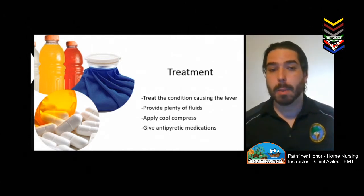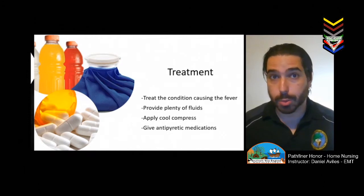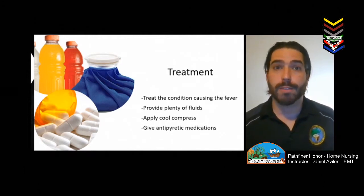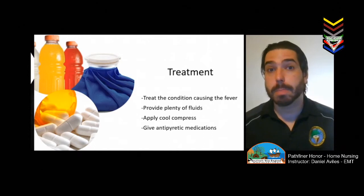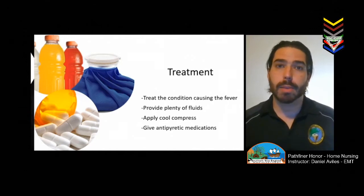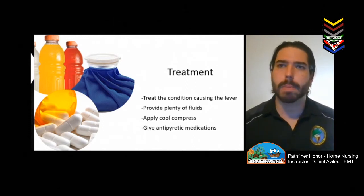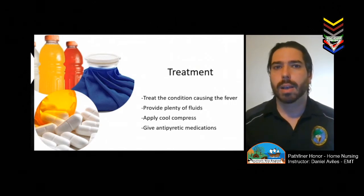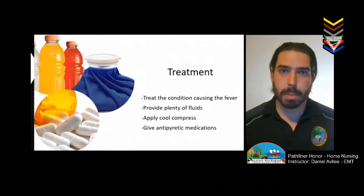Give antipyretic medications. Now, we have two types of meds that are normally given to a person with a fever. The antipyretic acetaminophen or Tylenol is a very good medication. Very few people have side effects from this medication. And what we do give them is enough for one dosage, which the bottle should say, but I believe most dosages are 500 mg capsule tablets, or depending if it's a liquid medication, depending on the age of the child, it'll say how many milliliters to give the child of that specific medication.